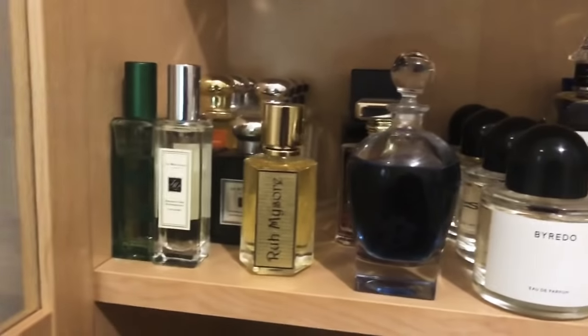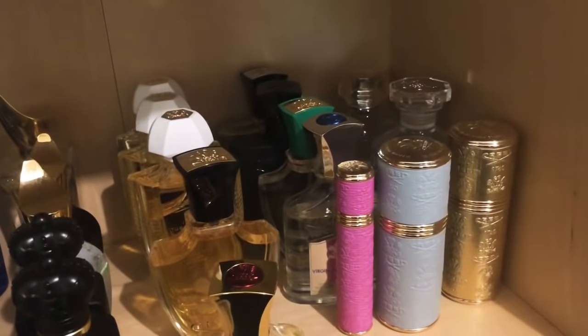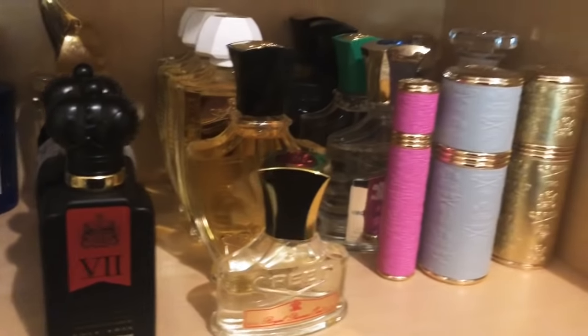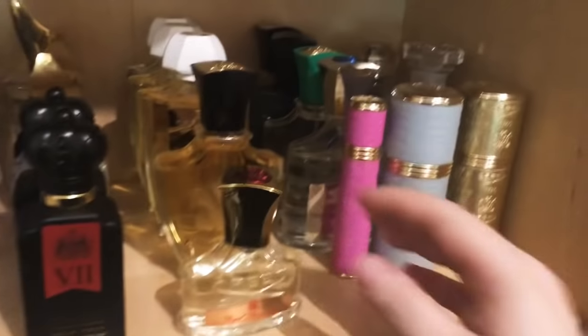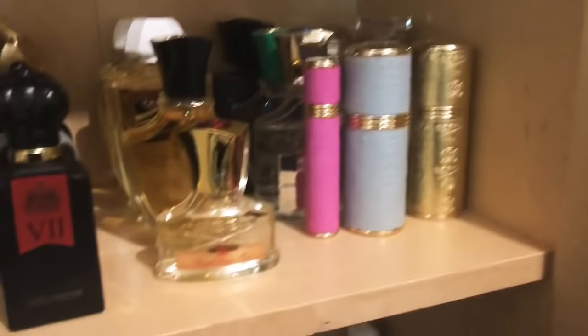This level up here is just, right now, I'm not sure what I'm doing with it. These are my Creeds. I don't have too many. I love this line. It doesn't have a lot of staying power, but I don't mind. I think only one of these was given to me to review, which was this guy, given to me by Max Aroma. Else I either purchased, swapped for, or was a gift.